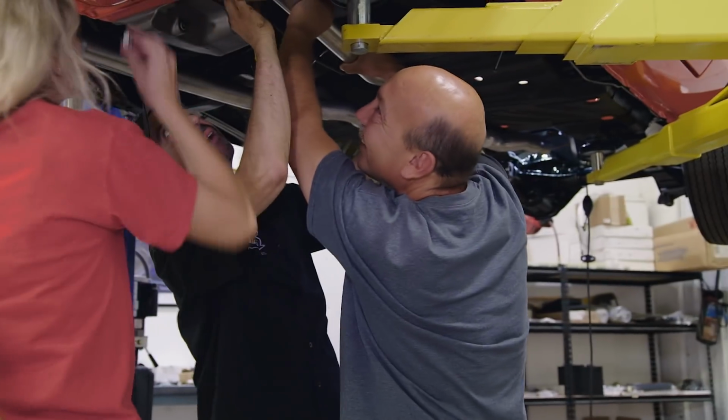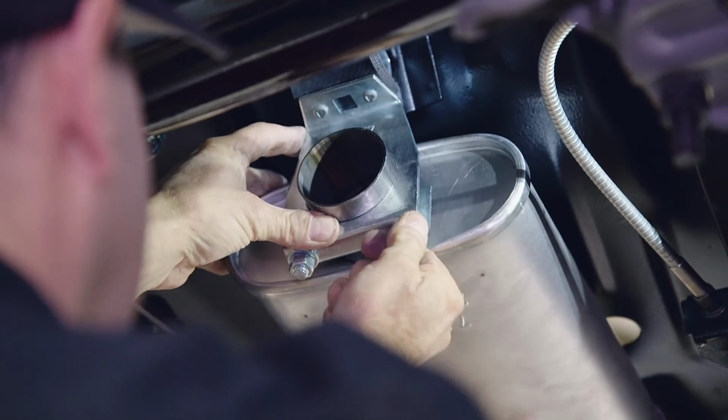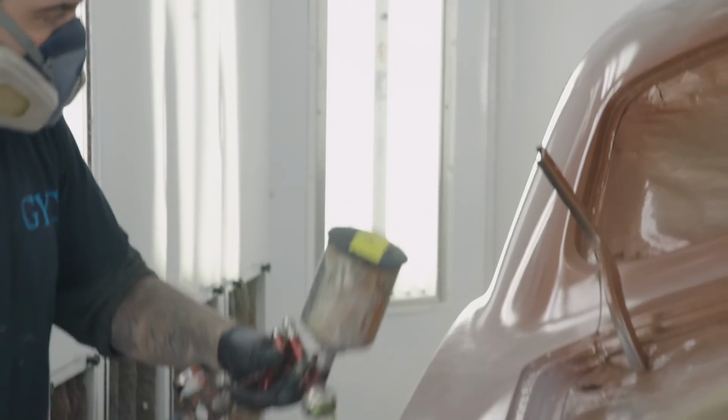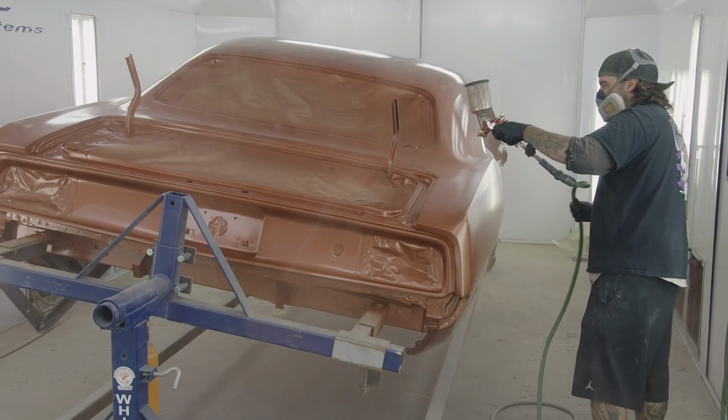Let's take a look at what the Ghouls accomplished this episode. The team came together and installed the exhaust for our legendary 1971 Phantom Cuda. Everybody give him the grin. Will successfully painted the very transparent and difficult to spray FK5 Burnt Orange for a 1970 Plymouth Cuda.